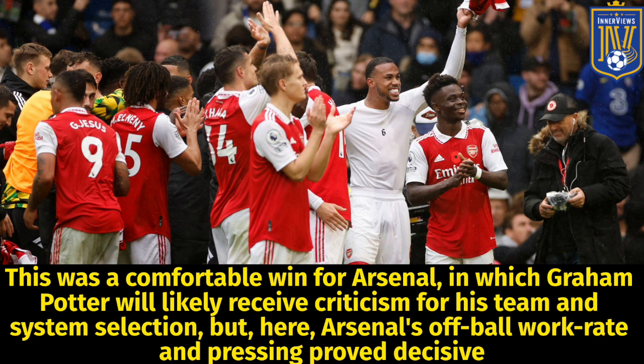So as you could see, this was a comfortable win for Arsenal, in which Graham Potter will likely receive criticism for his team and system selection, but here Arsenal's off-ball work rate and pressing proved decisive.